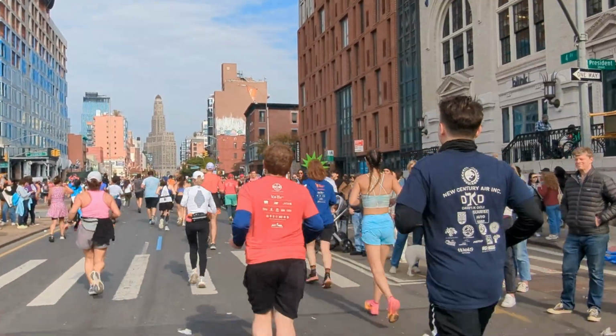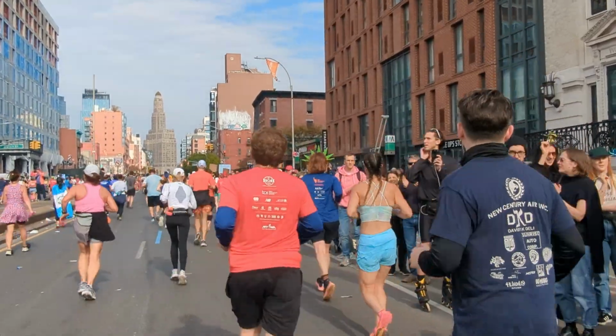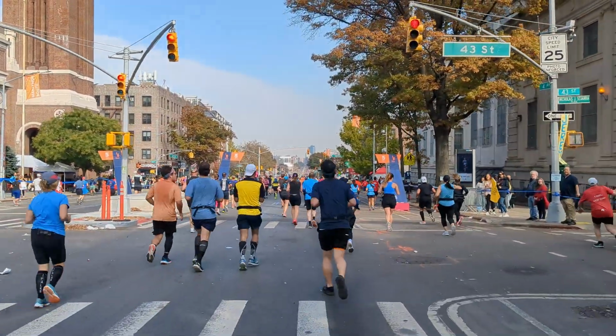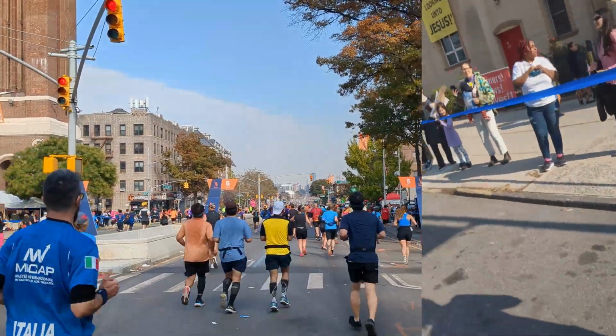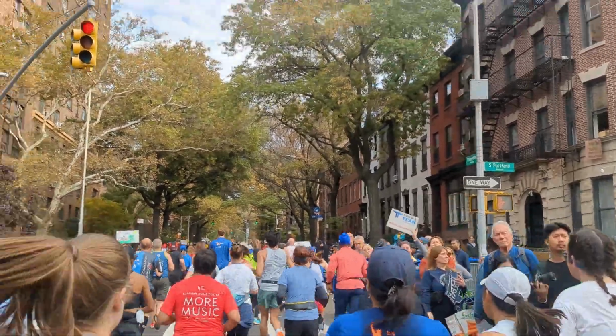I especially enjoyed the extra space that we had on 4th Avenue in Brooklyn. It was a nice wide road. I found my first family members. My sister was waiting for me, and it was just fun. People are excited for you. Take the time to read the signs. They're hilarious, and find your good pace.